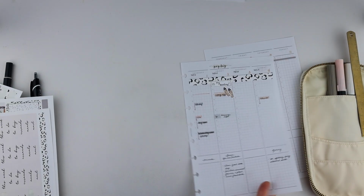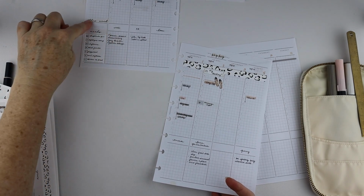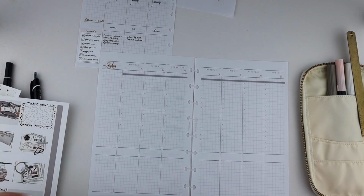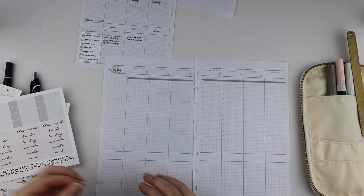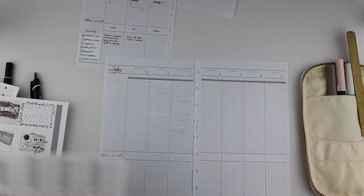So last week what I did, actually let me grab my piece of paper, is I used a this week header at the bottom, and I did like that, so I think I'm going to do that again. But I think I'm actually going to put it here. And then I used meals.